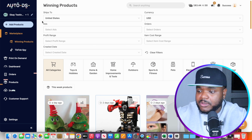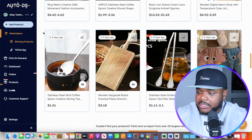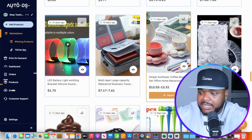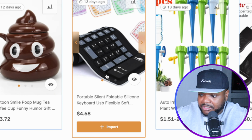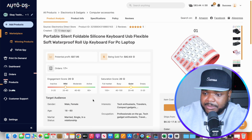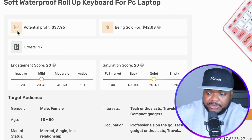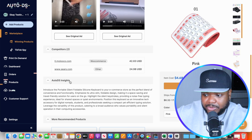But when it comes to finding a winning product on AutoDS, I would say that one of the best features is that you're going to be able to click into any one of these different products that you're thinking about selling. So, for example, let's say if I was thinking about selling this item over here, I'm going to be able to click into it just like this. And then from here, I'm going to be able to get so much useful information. For example, what's my potential profit going to be? How much should I sell the item for? And I'm also going to be able to see sellers that are currently selling the product right now.